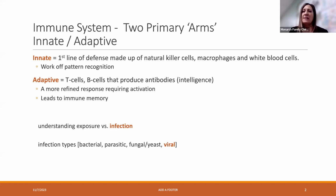Our natural killer cells, our T cells, are the immune cells that are the first line of defense that come up when the body recognizes something foreign, when your immune system says, oh, that passing by is not me. That is something outside of my own DNA or my own cell and macrophage patterning. The adaptive system, the T cells and B cells, produces the antibodies. It's a more refined response, but it requires an activation response in order to happen, so it leads to that immune memory.